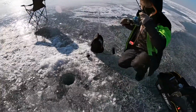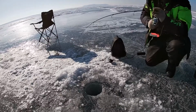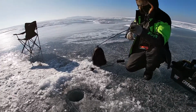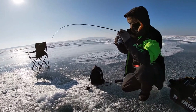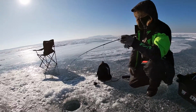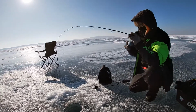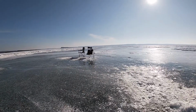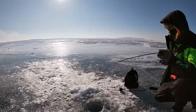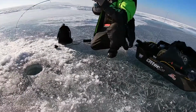Here we are, we hooked onto one. Been here about a half hour or so. How's it feel? It doesn't feel too bad. It doesn't feel like a small one. It doesn't feel huge. My chair's blown away. Whoa! Okay, back to fishing. I'm gonna take my mitts off here.